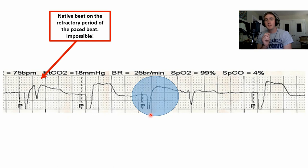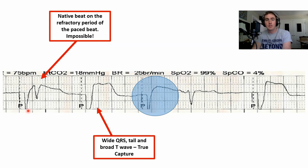So if you had capture, then the heart would be refractory to any impulses. So you would not get a QRS complex. You could not. The patient's intrinsic heart, native heart rhythm could not generate an electrical impulse during that period. Then this beat, if you look, it's got a characteristically different morphology from this one right here. So it's got a wide QRS, a tall and very broad T wave. It looks much like what you would expect from a pacemaker rhythm, because now, instead of going down the normal conduction pathway, we're actually capturing the ventricles and their slower conduction from cell to cell.